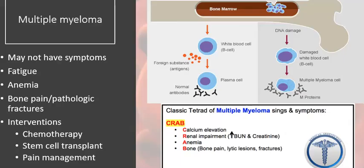Without treatment, progressive bone loss, bleeding problems, kidney failure, reduced immunity, and death can occur. It's more common in males over the age of 65, and in American blacks over whites. There is an unknown cause. Some possible risk factors include radiation exposure, chemical exposure, and infection with human herpes virus, which all put you at an increased risk.